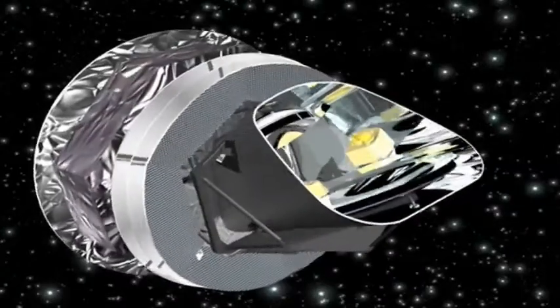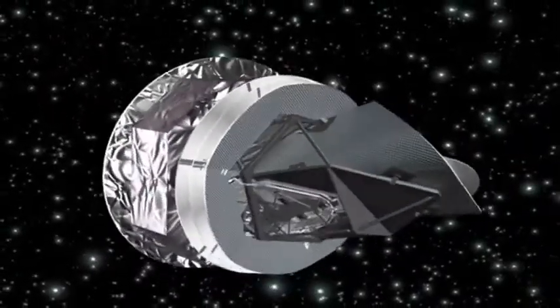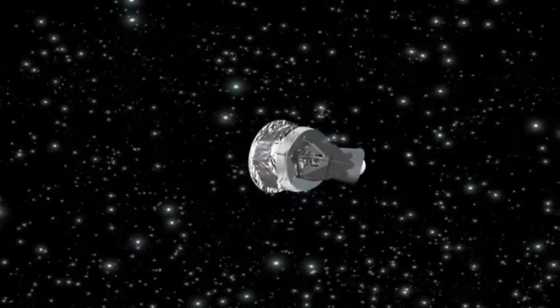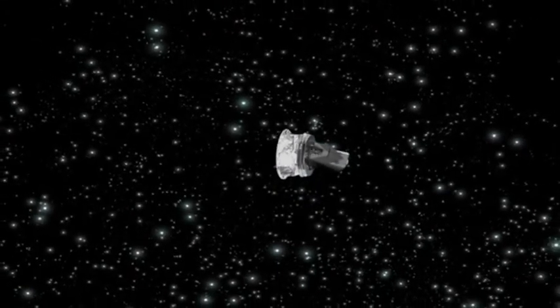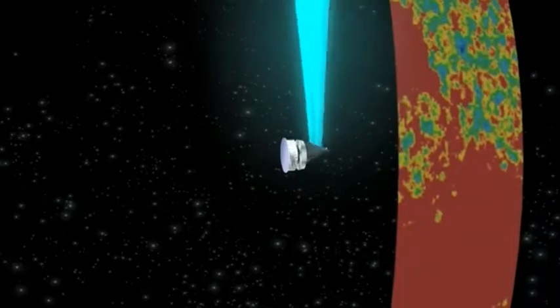Unlike Herschel, Planck will not look at specific objects. Instead, it will rotate continuously, scanning all of space to build up a complete sky map of microwave radiation, the fossil evidence of the first matter after the Big Bang.